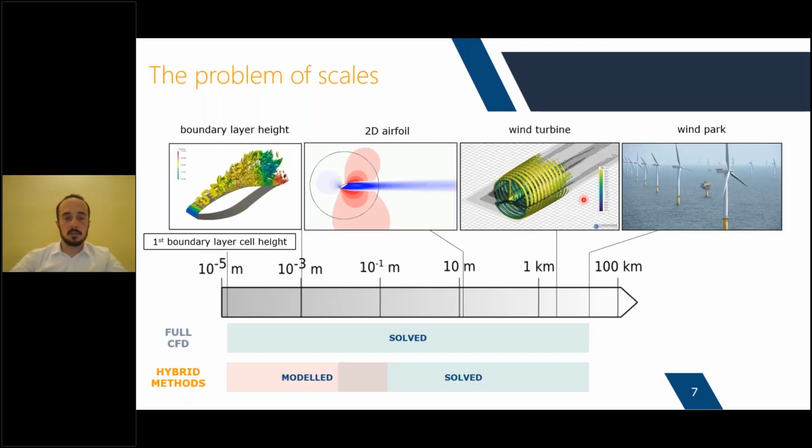But what is the main issue when we talk about CFD analysis of wind turbines? Basically, there is a very huge range of scales involved in wind energy, passing from the very small scales of the boundary layer to the very large scales, in the order of kilometers or tens of kilometers, when talking of a wind park. In this sense, full CFD analysis would require, even for the largest clusters, weeks, if not months of calculations.